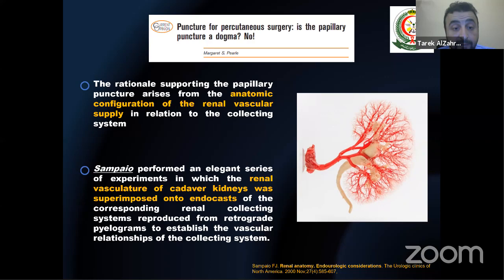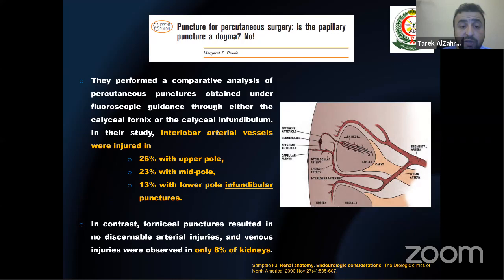And in this study, they mentioned that if you puncture the infundibulum of the upper pole, you get about 26% bleeding, 23% if it's in the mid pole, and 13% if in the lower pole. Whilst if you puncture the calyx, you will have no arterial bleeding and probably 8% of venous bleeding.